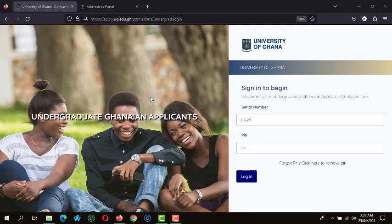So you purchase your e-voucher at the bank, and with your e-voucher credentials you enter your serial number as well as your PIN number. So I'm going to do that right away by entering my serial number and my PIN number. After indicating your serial number and your PIN number, you click on login to enter into your application portal. And in case you forget your PIN number, you can also click on forgot PIN to retrieve your PIN number.